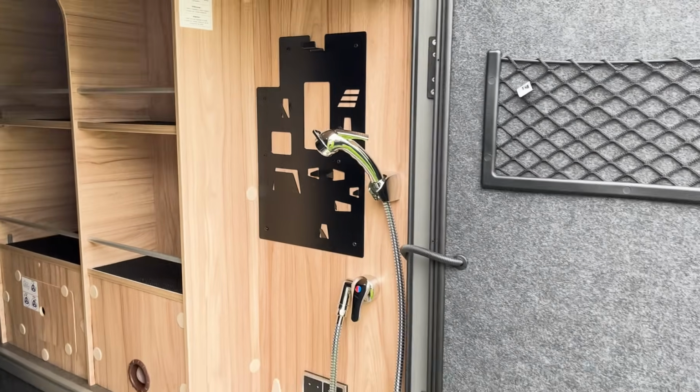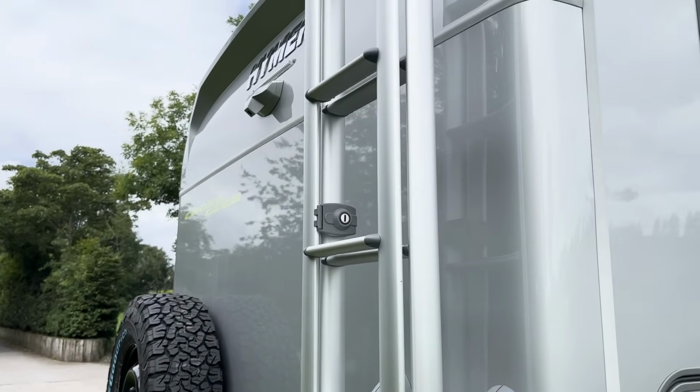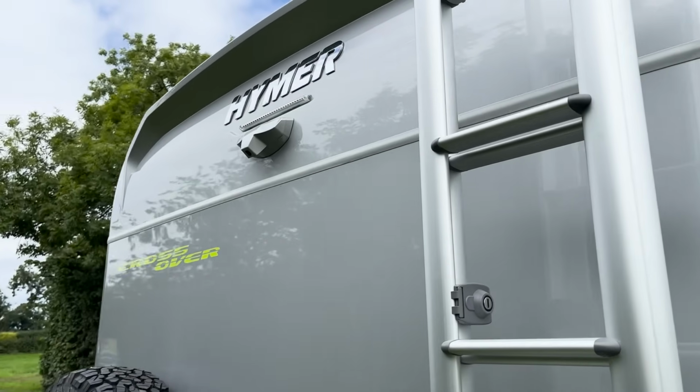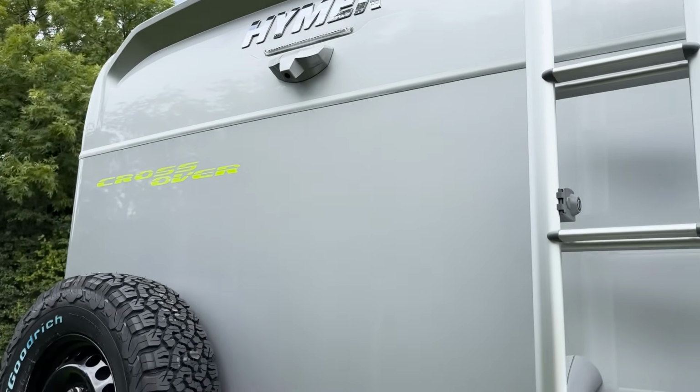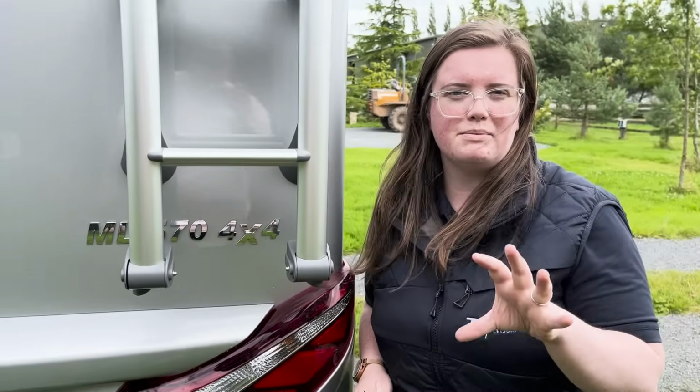You'll see round to the left there is a ladder to access the roof, and that is where you'll also find your 2 solar panels. There is also a lithium battery on this vehicle, so you can go off grid, and that's kind of the main focus of this crossover.